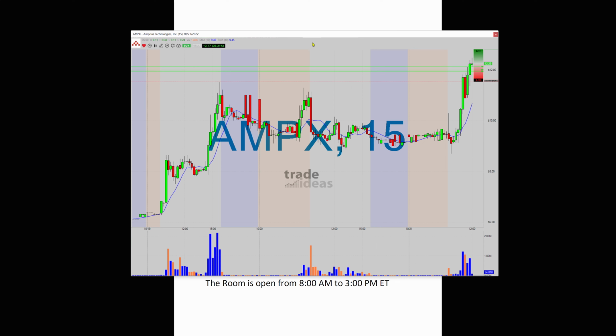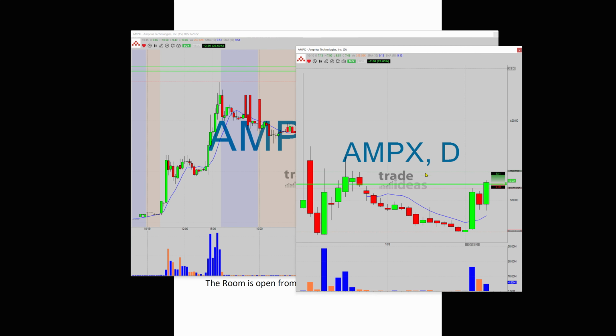Well, we've got Ampex, guys, AMPX. Now, before I start talking about it, take a look at the daily chart. So 2 days ago, I had all sorts of news. The White House gave them, I guess, $50 million. It's kind of a grant or a fund.